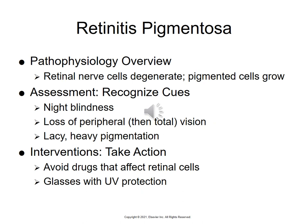Retinitis pigmentosa. This is a rare inherited disease that cannot be cured. Symptoms often begin in childhood. The retinal nerve cells degenerate and pigmented cells grow. They have night blindness, loss of peripheral vision, which then goes into total vision loss. There is a lacy, heavy pigmentation. Interventions are to avoid drugs that affect the retinal cells and wear glasses with UV protection.